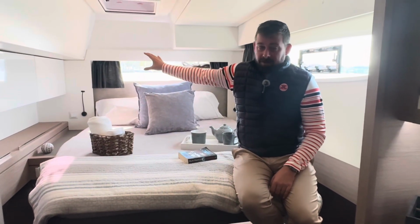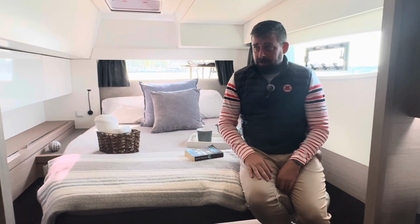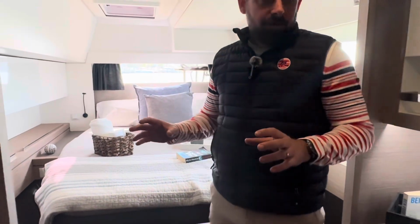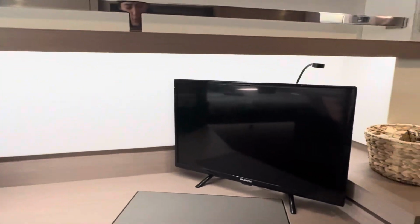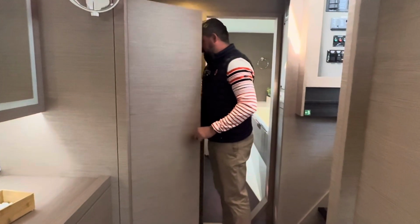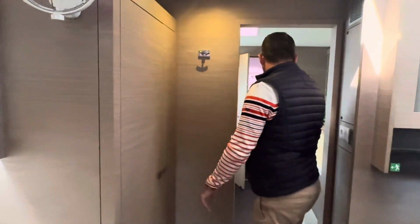Lots of storage over here too. Lots of storage throughout. We didn't do too many custom options in this particular part of the boat. Of course, there's the TV. If we go forward into this part of the boat, we actually upgraded the cupboard here. This is actually a hanging locker, and we upgraded the stainless steel bar so it can hold more clothes.